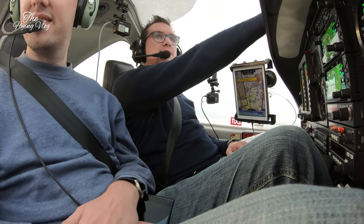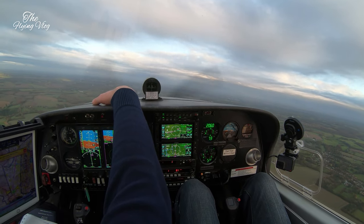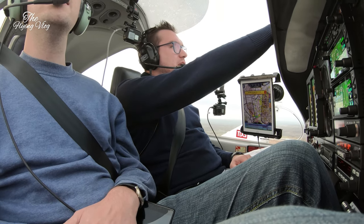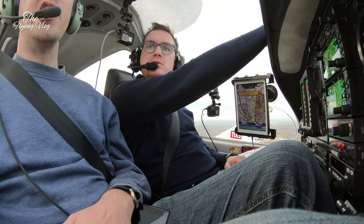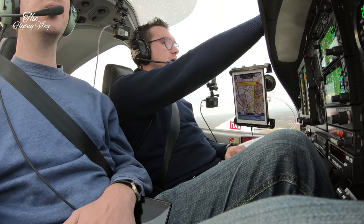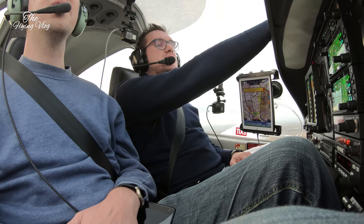Yeah. I see the VOR pointing right at it, man. I don't think the autopilot does very well low level. No, it doesn't. It's too slow, isn't it? It's too sluggish. Yeah. But it's a light aircraft, isn't it? It's not. Yeah.